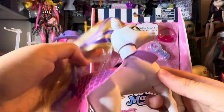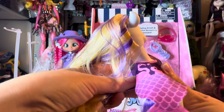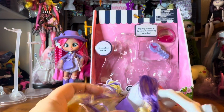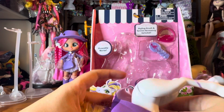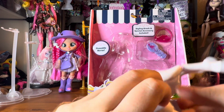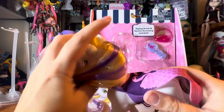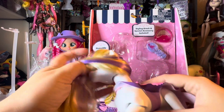She has blonde eyebrows and bright green eyes with little star decals in them. Super cute. And then, like I said, she has this little smock here that is removable. It's a cheap material for sure. It feels kind of like a Barbie towel or that type of material. Again, it's a $10 horse, so I'm not really expecting super detail or super expensive materials. So I think it's good for what it is.